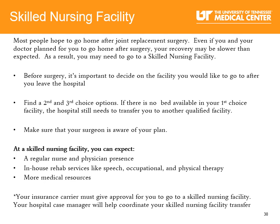At the skilled facility, you can expect a regular nurse and physician presence, in-house rehab services such as speech, occupational, and physical therapy. You will also have more medical resources available to you. Your insurance carrier must give approval for you to go to a skilled nursing facility. Your hospital case manager will help coordinate your skilled nursing facility transfer.